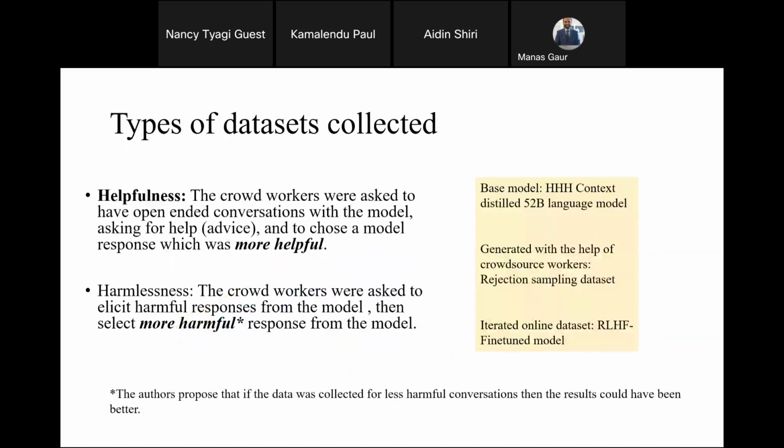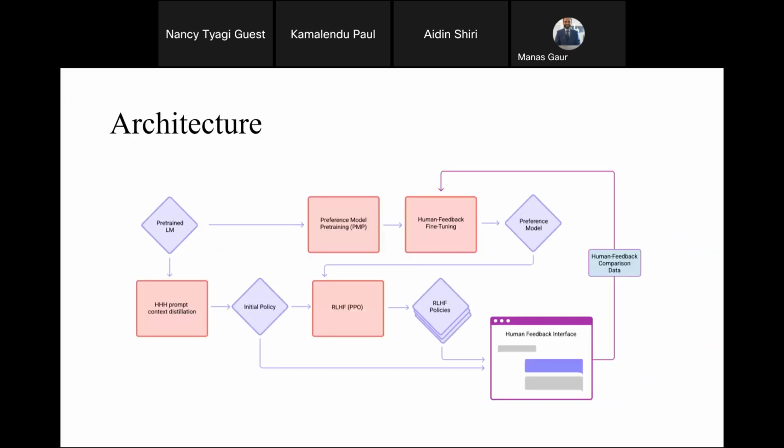So if you see here in the architecture, I'll go back once more. Here, the initial policy, RLHF, PPO, and these policies, and then this human feedback goes and comes back again. So this whole part is where they classify their reinforcement learning technique. And here is the preference model. And so it's all in a loop.